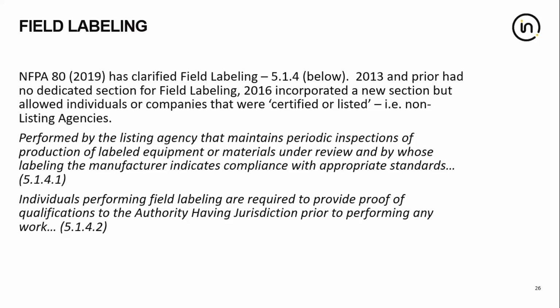labeling. The upcoming version, the 2022 version of NFPA 80, will revert back to the 2016 version for the time being, again, allowing individuals or companies that were certified or listed to perform this work. So it's imperative to understand who you're choosing to do the work, what their background is, and what information they may have to back up any rating that they're applying to a door or frame.